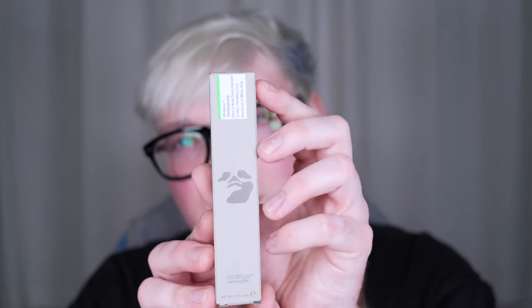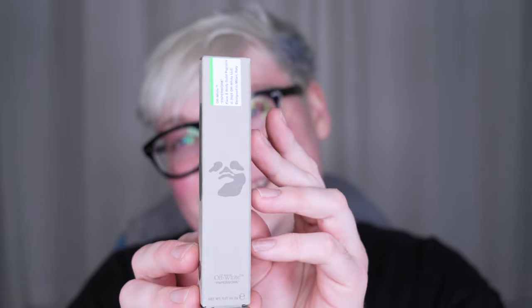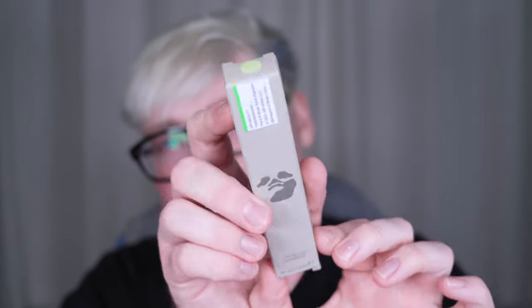Today, to start off, I have the first makeup items from Off-White's new beauty brand called Paperwork. And these are the Imprint Face and Body Solid Pigment Sticks. Here's what the outside packaging looks like. They launched with 6 shades, and I got 4 of them.